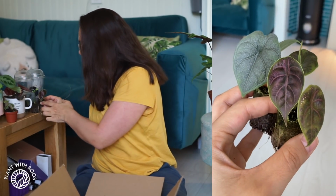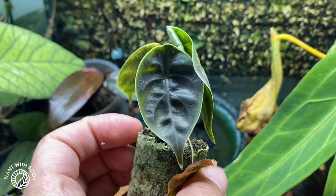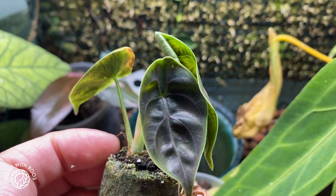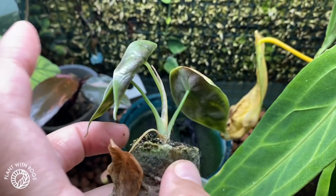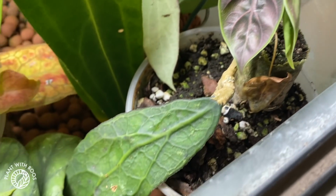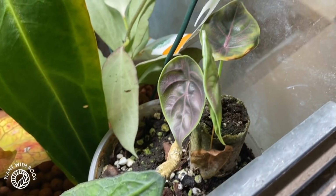Okay, focus, Rose. Even though I just kept this little baby in its little plug inside my little terrarium, it's opening a new leaf. It's doing well. An old leaf died off, but that is completely normal. Even though I should probably pot it up, I feel like it's pretty happy in here, just sitting in the high humidity like this. So it's okay.